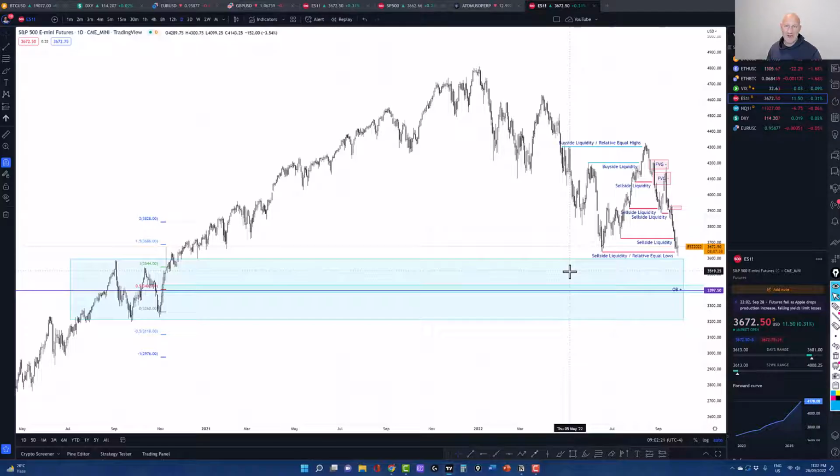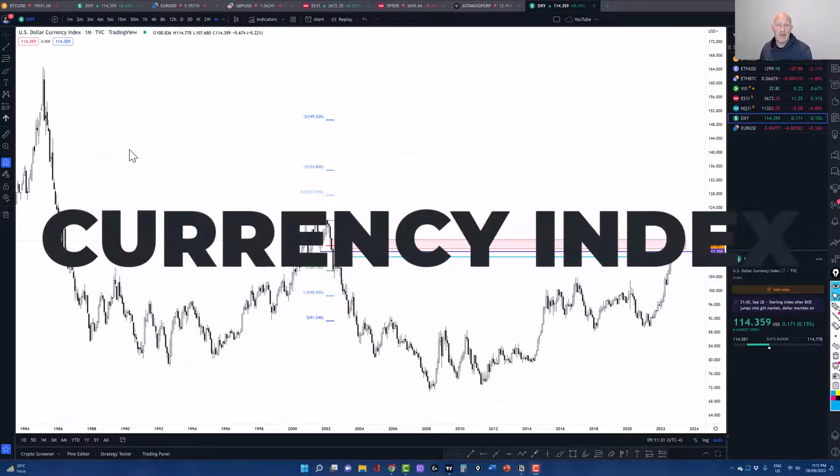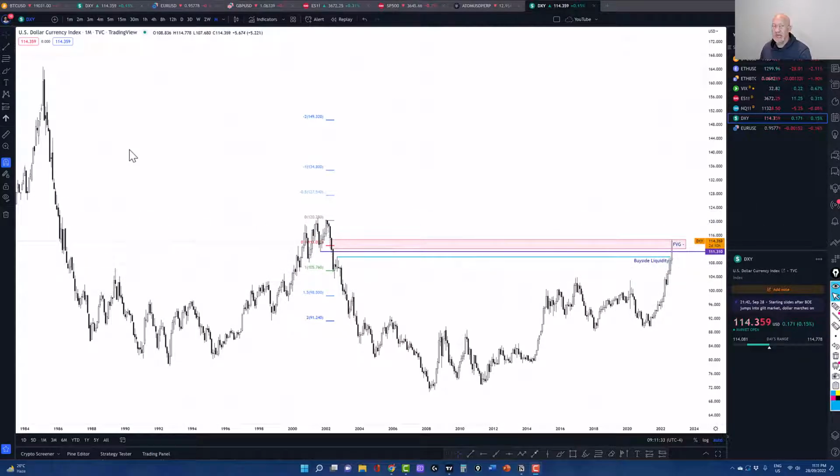Next, we're going to move to the DXY or the US dollar currency index. Now, we've looked at the ES and we can see that we're clearly about to break a key level, which is those lows from June of this year. Coupled with what's happening in the dollar, there's a real cause for concern. And we've talked about the dollar in other market updates, and you can just see the power of this trend.